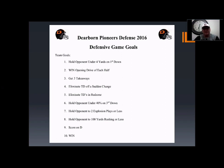Number six, this is probably our third most important goal. Hold our opponent under 40% on third down. All right. Again, if you look, stats show if an offense is getting a first down on third down more than 40% of the time, they are going to hold the ball. They're going to keep their drive going, and it's going to increase the chances of them scoring.